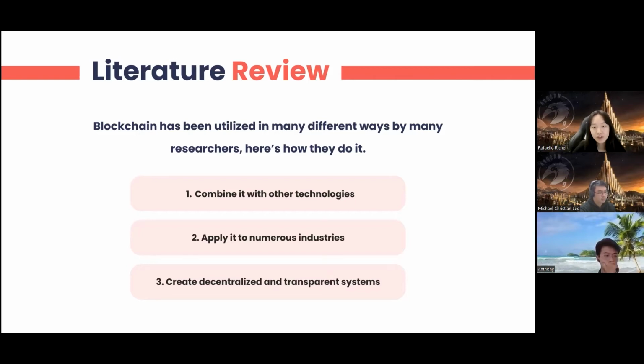During our research, we also found that blockchain is being used in many different industries, such as the medicine industry, which uses blockchain to trace medicine and vaccine files, the education industry, which creates certificates, and the retail industry, which uses blockchain to create a tracing system.